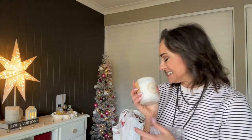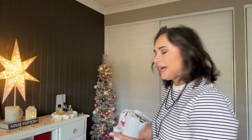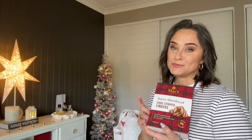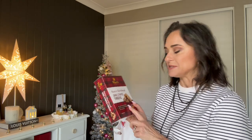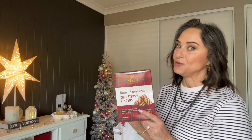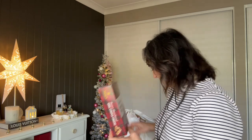So I bought this to add, and then I'll probably add a couple more things to it, but this is what I got yesterday from Kmart. And then for the husband, I bought some chocolate biscuits, also from Kmart. I think these were $3.50 or thereabout. There is a bigger pack, but I'm going to be adding a few more things for the husband. So this is something sweet to start off with.